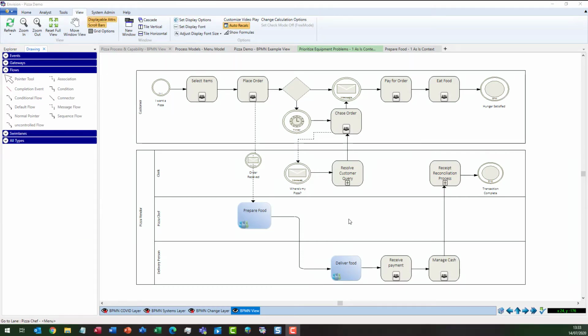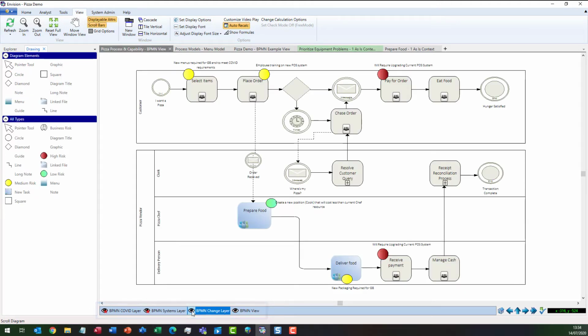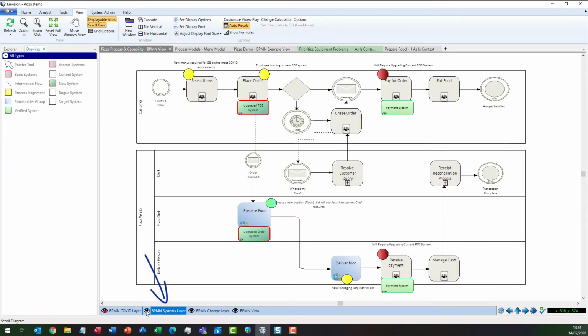Envision business process diagrams can have a number of layers, and this provides new and wider perspectives on the process. These layers help users to cope with complexity, using the visualizations to communicate clearly at all levels. In this example, there is a change layer that provides a visualization of where changes will occur. There is also a systems layer, which links activities to the applications or systems on which they depend.